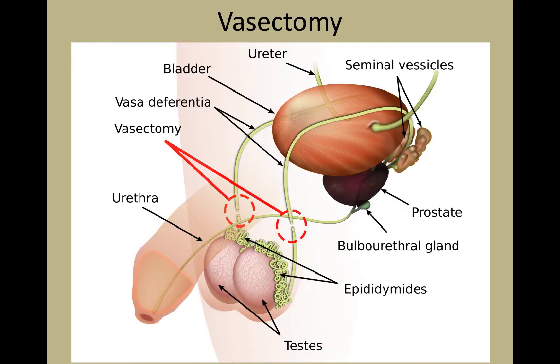Briefly, for those of you who may have had, or know someone that has had a vasectomy, this illustration shows how that happens. Incisions are made in the scrotum to access the ductus deferens. The ductus deferens are then cut or blocked off. This way, no sperm can get by, but semen will still be produced and released from the accessory glands.